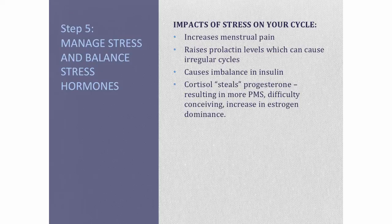So stress. Stress has a pretty big impact on hormonal health, and the reason is that all of our hormonal systems are connected. So if we start to affect our stress hormones, we're affecting our estrogen, our progesterone, our thyroid function. The effect of stress on the cycle is that it increases menstrual pain. It raises your prolactin level, which can cause irregular cycles, and causes an imbalance in insulin. When cortisol, one of your stress hormones, is elevated, it tends to make insulin levels and blood sugar regulation much more difficult. And then there's an expression that cortisol steals progesterone.